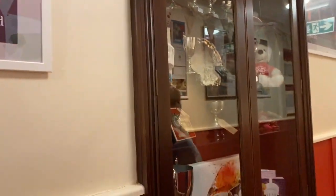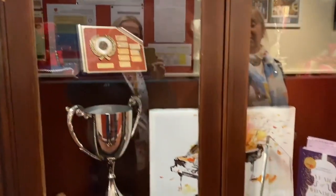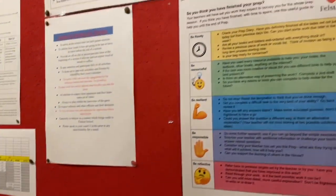Very proud of our display cabinet here with all the trophies that we've won. I think the joy of the house and what makes me so proud about the house is the fact that we embrace academia, sport, drama, music. We have got scholars in every one of those areas and they do amazingly well.